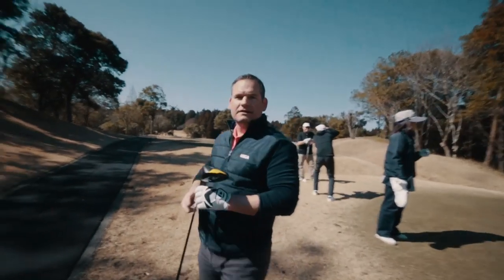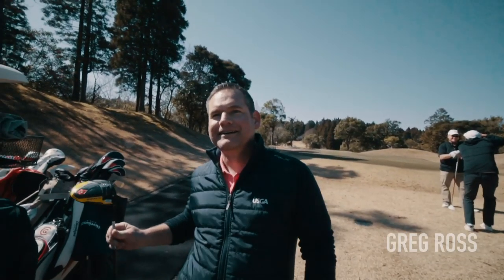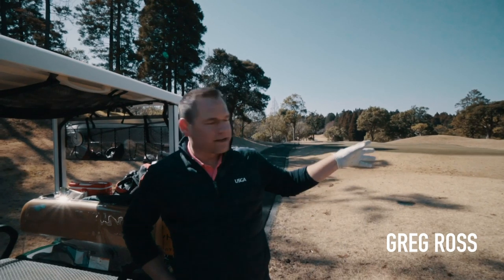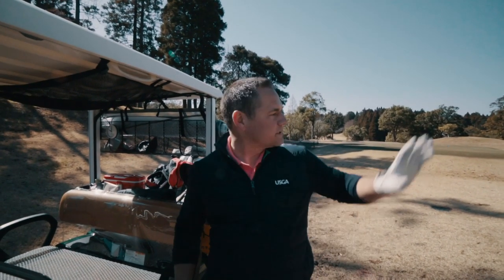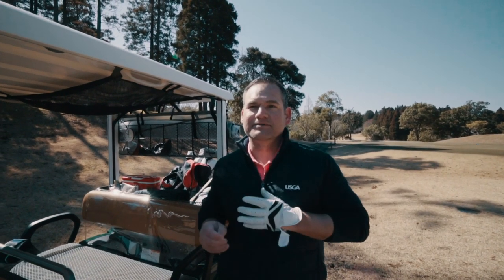So great. You said you haven't played in Japan before, right? I have not. How's the experience today? So far, it's awesome. The whole caddy experience with the self-driving cart, all four bags on the cart, their attention to detail and service. It's been really cool.